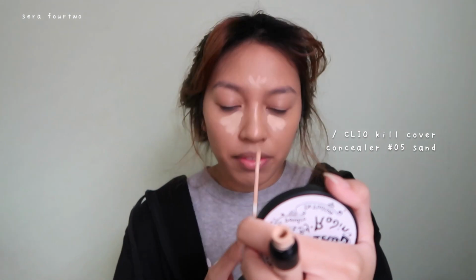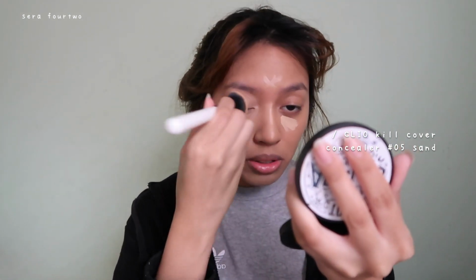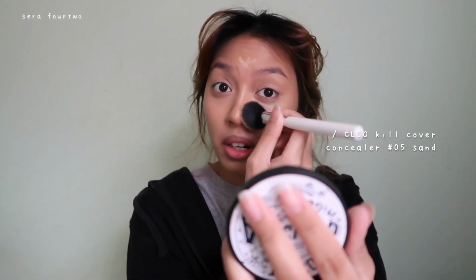I'm going to quickly conceal. I'm just going to use my Clio concealer right now because I want something a little bright, just to naturally highlight my face. For the skin tint, I would suggest that you powder it because it does feel a little wet after it's been applied, and it's another way to help it set and last long throughout the day, so I would recommend that. I'm going to powder my face, but I just realized I shouldn't.